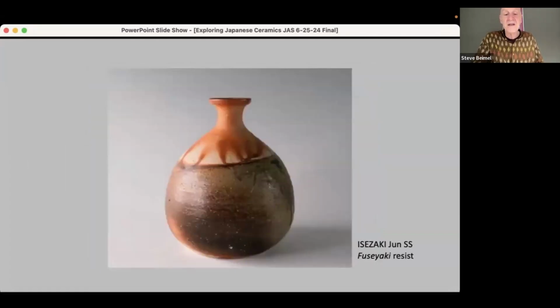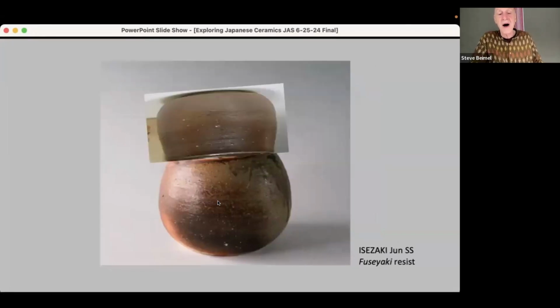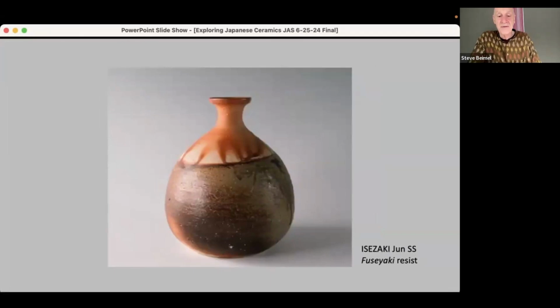Another resist technique is when you can see that at the top, you have the burnished straw, and at the bottom you have the kiln effects. So the way this is done is you place a pot over the top, fire it, and then afterwards you can have this fusayaki, which is very common with tokuri sake flasks or vases.